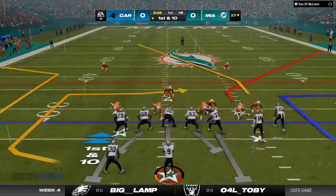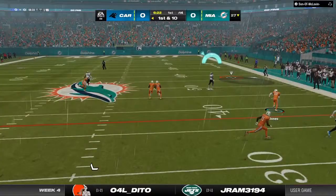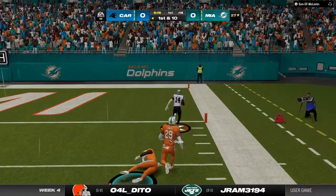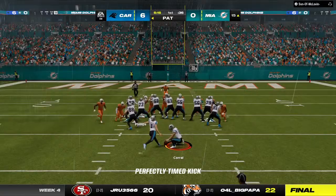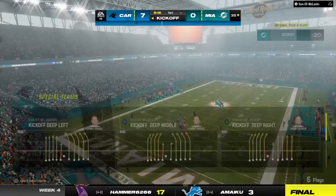Young looks to throw on first down. He's got a man, complete. Down the sideline he goes. Touchdown, Carolina. Stephon Diggs. His second touchdown on the season. And the Panthers need just two plays on their opening drive to take the early lead. Footing always a concern, but the extra point's up and good. And that makes the score 7-0.